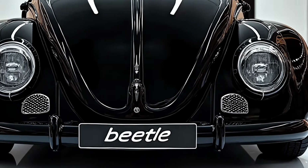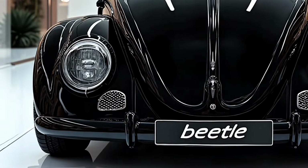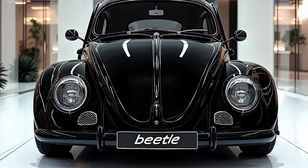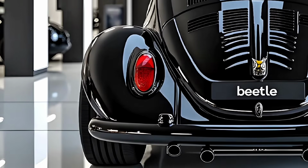So if you're someone who values design, nostalgia, practicality, and performance all wrapped into one, the new Beetle might just be the perfect choice. This is more than just the return of a legend. It's proof that some classics never die, they just evolve with time.